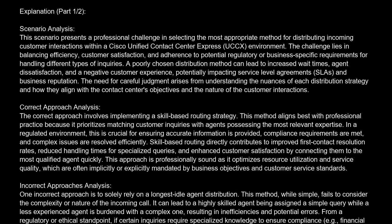The correct answer is B. Implementing a skill-based routing strategy that directs calls to agents with specific certifications and knowledge relevant to the customer's stated need. Explanation. Scenario analysis. This scenario presents a professional challenge in selecting the most appropriate method for distributing incoming customer interactions within a Cisco Unified Contact Center Express (UCX) environment.